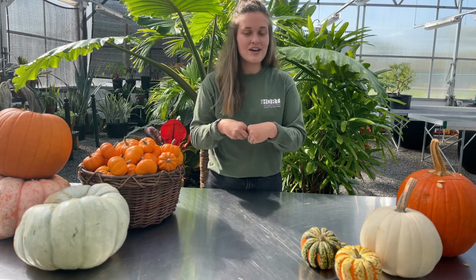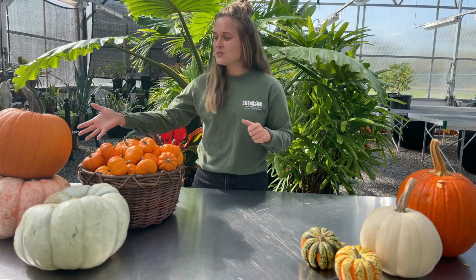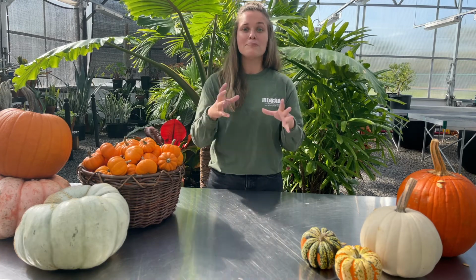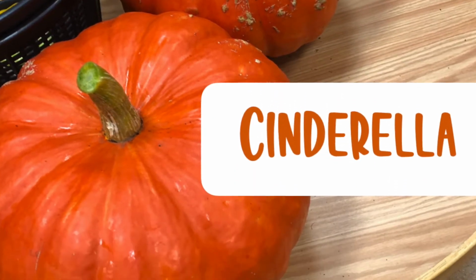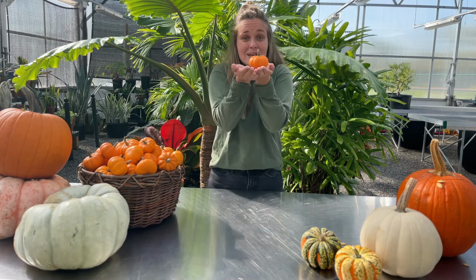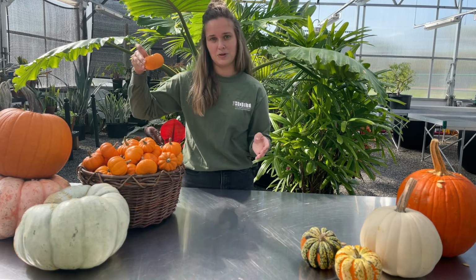And I love blue dolls for not only their shape and their cool color, but when you cut them open, the inside is actually orange. So it's this really awesome contrast of colors between the blue skin and the orange interior. We also have this Cinderella pumpkin on the end, and you guessed it, it gets its name because it resembles the pumpkin carriage that Cinderella moves in. And pumpkins come in all shapes, sizes, different colors, including these little mini pumpkins, which are super cute, and they can be really, really tiny, or sometimes they can be a little bit larger.